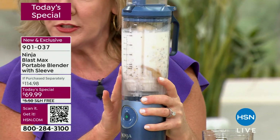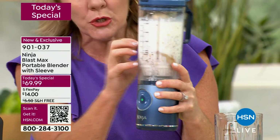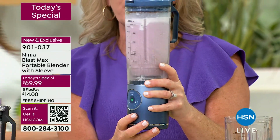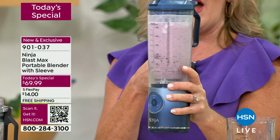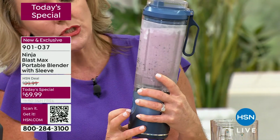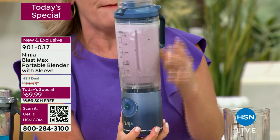This is a blueberry muffin smoothie. I've got ice, I've got frozen fruit. Because I have the power to do it, I am going to push smoothie. It is going to go ahead and start blending. But then it stops. Why? Because it's a smoothie, and then it's gonna blend more. So we are getting the option to do so many different things within one blender.